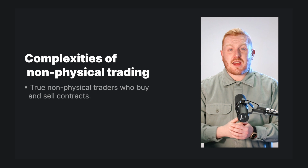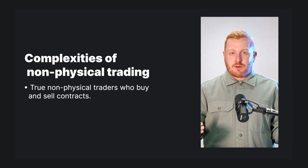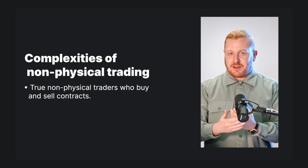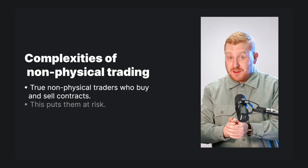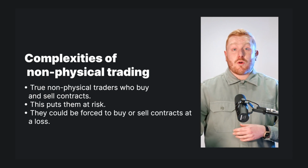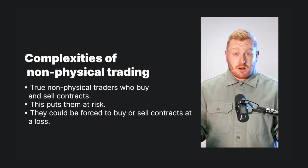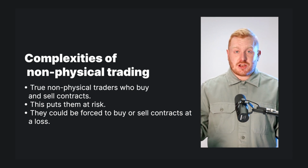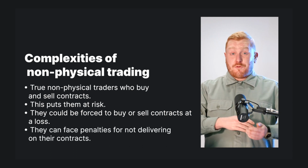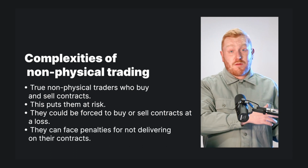Just to be clear, these are massively oversimplified scenarios. Non-physical trading is usually far more complex than this. You might get true non-physical traders who basically buy and sell contracts without ever planning to deliver or purchase any electricity, and this puts the trader at significant risk. They could be forced to buy or sell those contracts at a loss if prices were to change in the opposite direction to what they expected. Alternatively, they could face penalties for not delivering on their contracts.